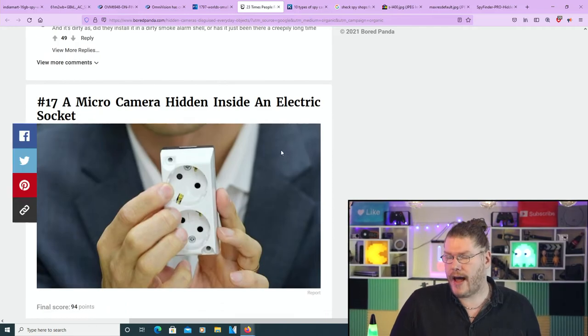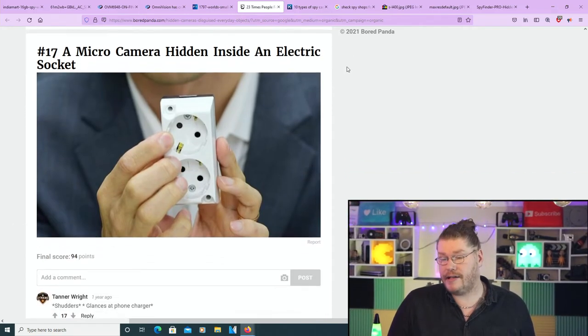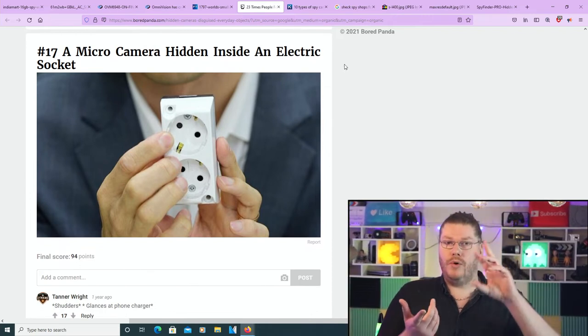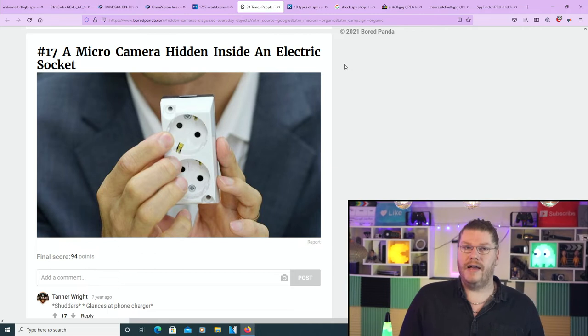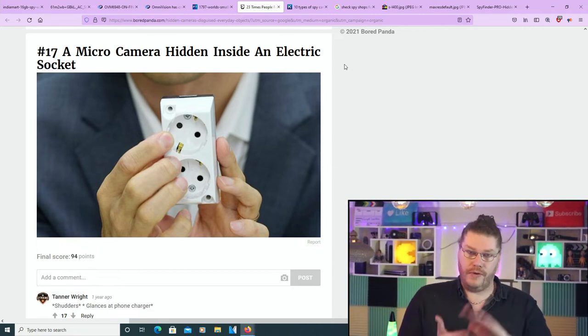A micro camera hidden inside an electrical socket. Now, like I said, if something is spying on you, whether it's audibly or visually, and it's plugged into the mains of the wall of the house, then there's never a chance that it's ever going to stop recording you, whether it's voice or sound. It's always going to get you.